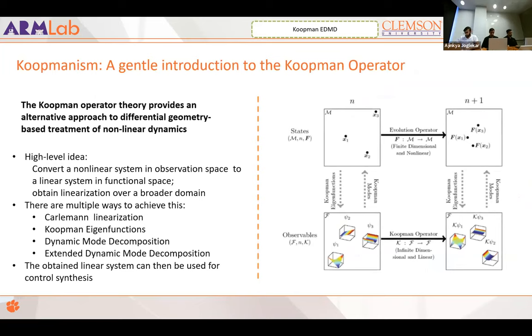So what is Koopmanism, or what is the theory behind the Koopman operator? Well, the idea was that the Koopman operator provides a different view on the traditional approach, which is the differential geometry based approach to analysis of nonlinear systems. In this, we hope that we can convert a nonlinear system to a linear system by converting the basis vectors into a different observational space. And there are multiple ways of achieving that. Firstly, Carleman linearization, then we have the Koopman eigenfunctions method. We have the dynamic mode decomposition and the extended dynamic mode decomposition.